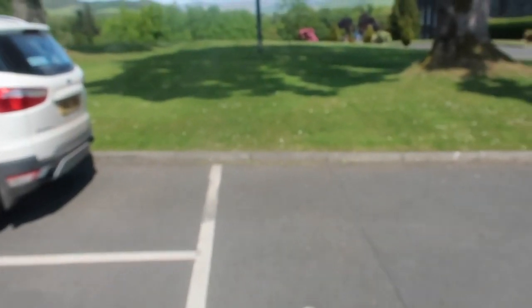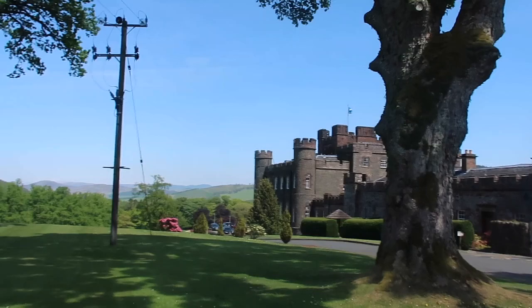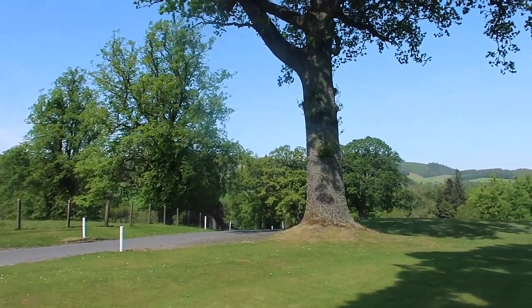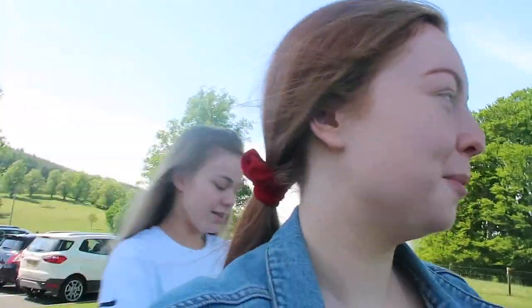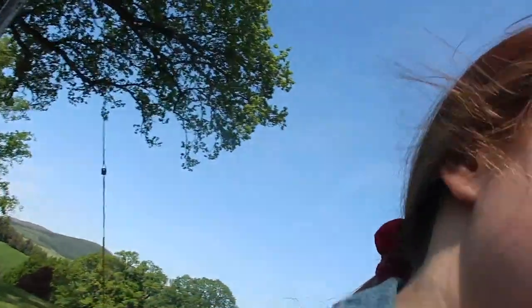Actually, I love this place so much, it's so pretty. I'll show you guys. There we go. So this is the castle. And I think we went on a walk last time down there, to the Chinese Gardens, I think. There's Stephanie. Do you want to go on a walk later? This is so pretty. It's so nice and warm. Do you want to do the jacuzzi first? Yeah.